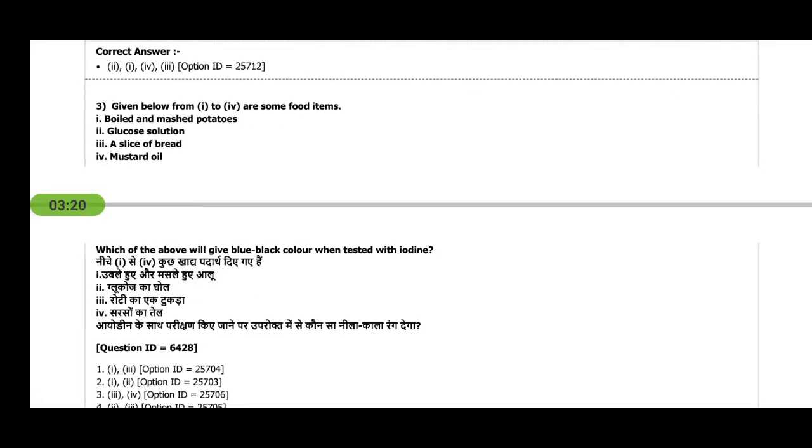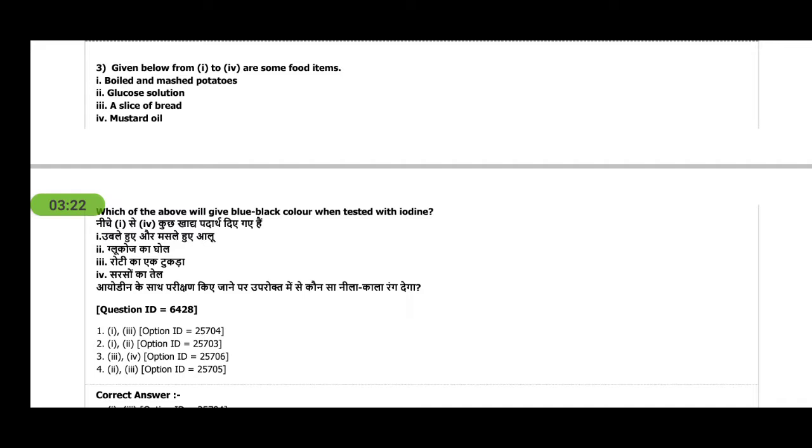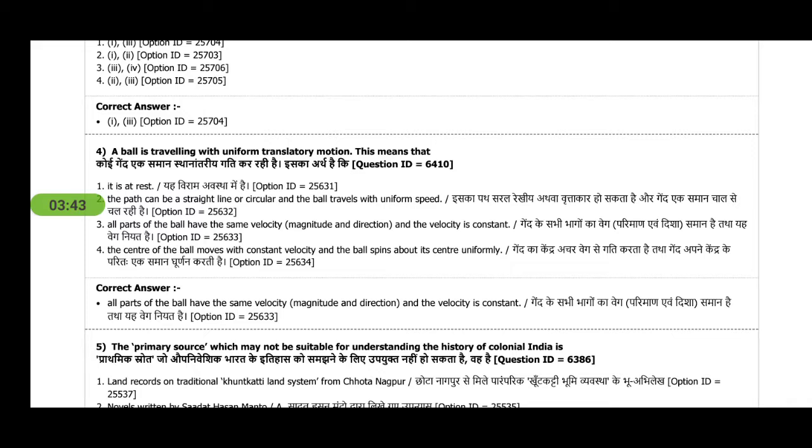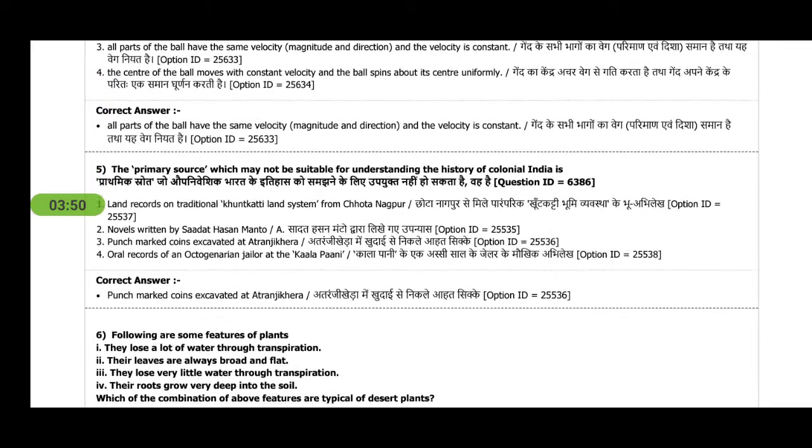Next is, which of the above will give a blue-black color when tested with iodine? So the iodine test we do for starch, and starch is present in bread and potatoes. Glucose is not a starch. Mustard oil contains lipids, not starch. Starch is a carbohydrate. Next, a ball is traveling with uniform translatory motion. This means that, so the third option is the right one.